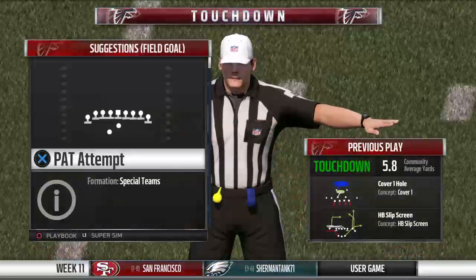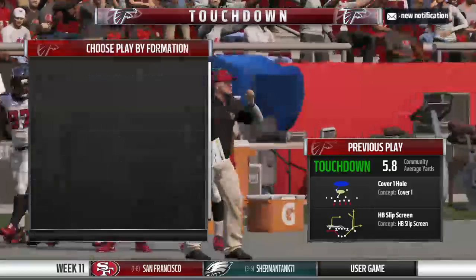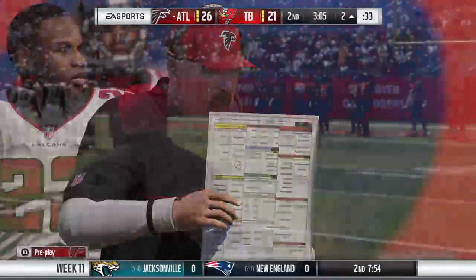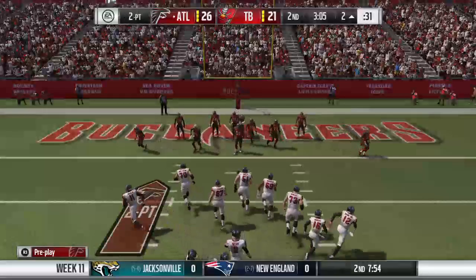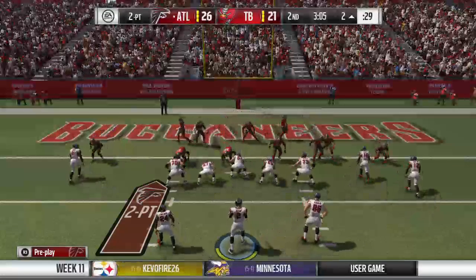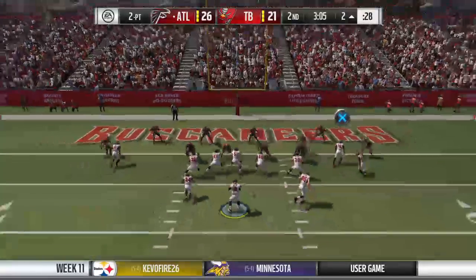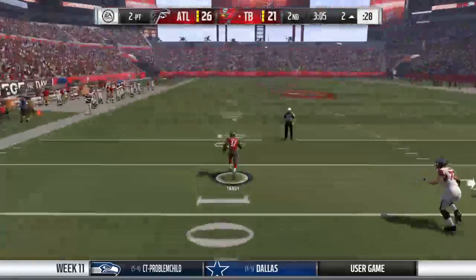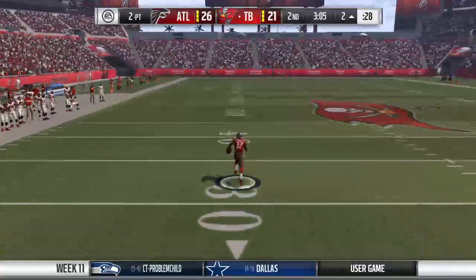The penalty is declined. So let's try this again as they come to the line to go for two. To throw for him is Ryan. He rifles one that's intercepted. And he's free going down the left side.